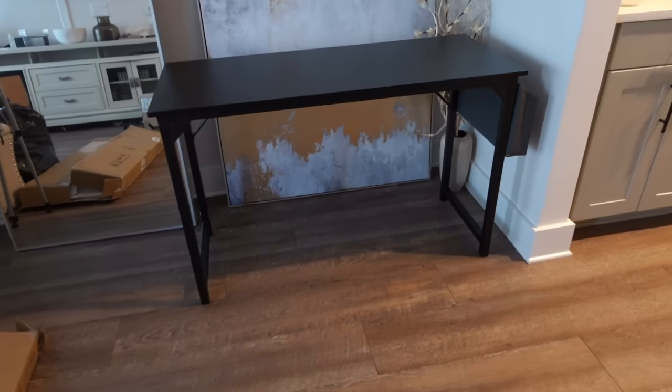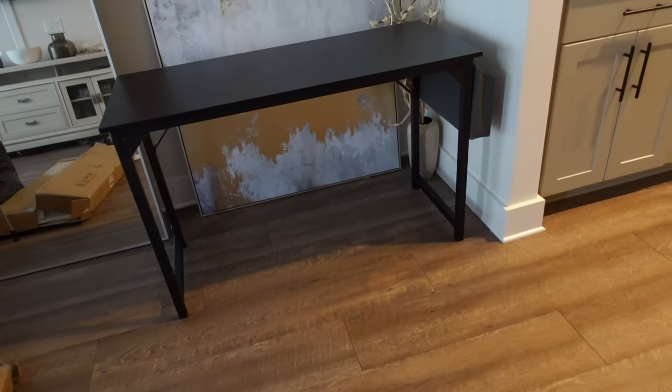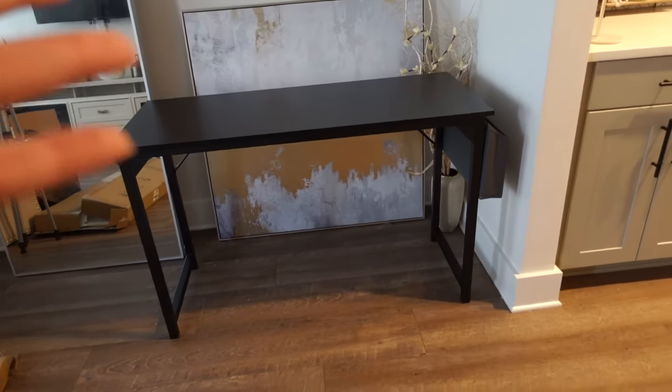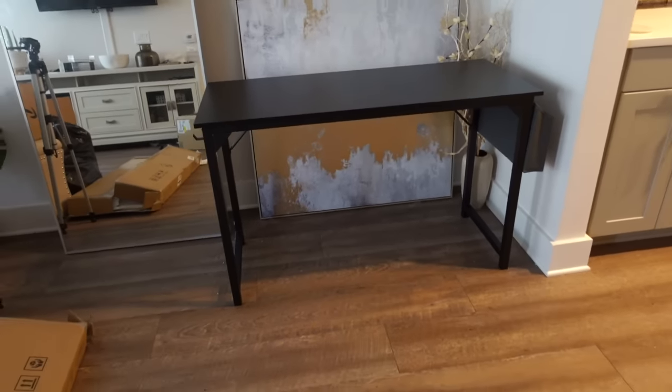So this is pretty much all that I have gotten done. I pretty much got the desk put together completely, except there is one screw that is missing that I cannot get in there for the life of me. So hopefully it's fine. It honestly is just gonna have to stay like that. But I think it's still pretty sturdy. All the other screws are in there, so it's fine. But yeah, this is pretty much what it's looking like.